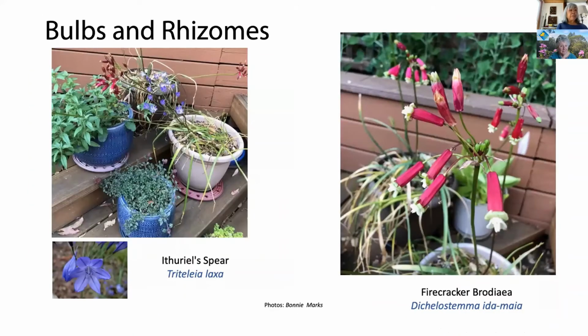So now we're going to move to bulbs and rhizomes. That's Bonnie's group. So the Ethereal Sphere, you can see it in there. Let's see, right there. Okay. Full shade, part shade, full sun. So you can grow that anywhere. Bees and butterflies like the flowers. Some mammals will dig up and eat the corms. So if you find your corm missing, that's what happened.